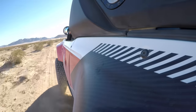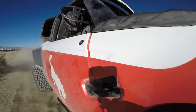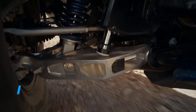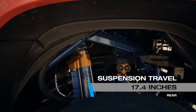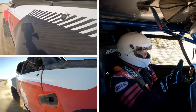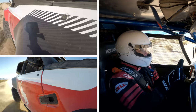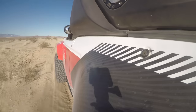Now, when it comes to suspension travel, it's not quite as long as a trophy truck, but listen, you guys, it is still nothing to sneeze at. Front suspension travel is at 15.8 inches, and in the rear, you're looking at 17.4. The DSSV shocks are the business. I mean, I brace for a hole, but the DR just cruises through it like it ain't no thing.